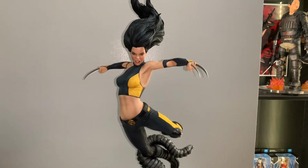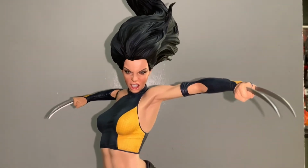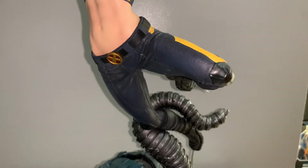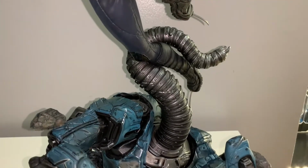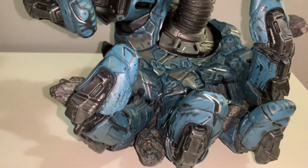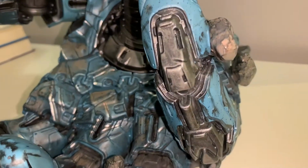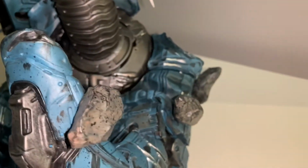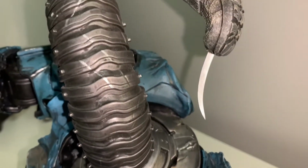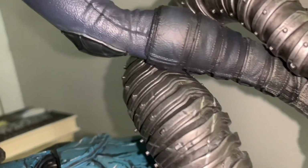Here we have X-23. Now, this piece is one where I regret not getting the exclusive, but in all honesty, it's still an amazing piece. The base, I mean, the colors on the base, the Sentinel hand, the realism, just love everything about it. Check that out. The rocks, that blue, you can see the damage. Love those foot blades. They're extremely sharp.